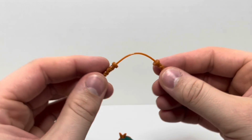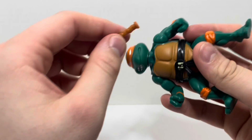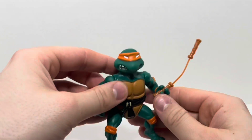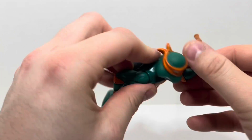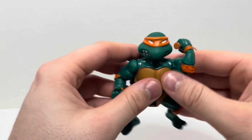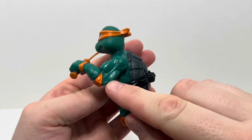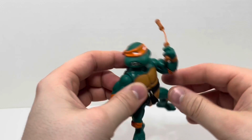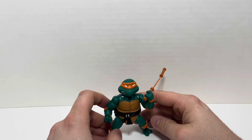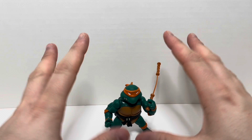But yeah, the other Nunchaku is okay, and he can wield just this one, I'm guessing, and be in a mid-throw kind of pose. I don't know how you could be in a mid-throw Nunchaku pose when your arm is permanently like that, but you know, whatever. So, Mikey, just stay there for a moment and be good.